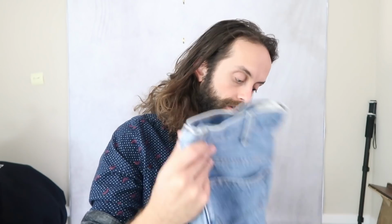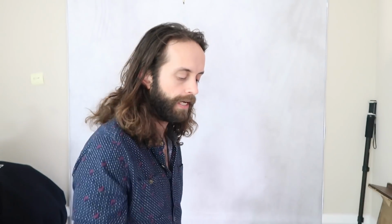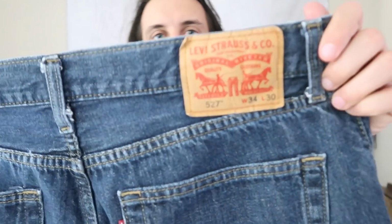They're all vintage. They don't make them anymore as far as I know, and they at least used to flip for like 50, 60 bucks, probably more like 30, 40 now, but still half off of 7. Really strong sell-through on Levi's 527s.